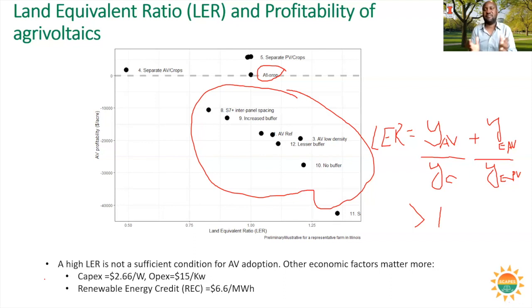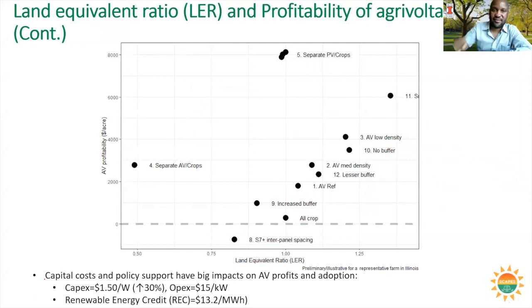And immediately, the thing that becomes obvious is that solar developers are not going to want to do any of these scenarios, which lead to negative profitability. So then what happens in the next scenario? Let's look at the next scenario. Back to land equivalent ratio and profitability. Again, I have an identical plot. What I've now changed here is I've increased policy support. I'm assuming a higher REC, renewable energy credit. I've doubled it from $6 to about $13 per megawatt hour.